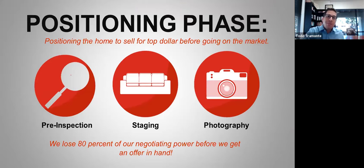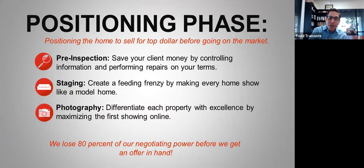Now, pre-inspection is step 1. Pre-inspection is going to allow us to save the client money by controlling the information and eliminating the negatives before a buyer ever knows. The biggest thing we do here is we take the scariest document in the entire process of a buyer buying a home: the inspection report. It scares the heck out of them. We're going to do an inspection up front, then tweak and improve the things we need to. We're going to clean up that inspection report, so now it looks like a huge positive instead of a horrifying negative.